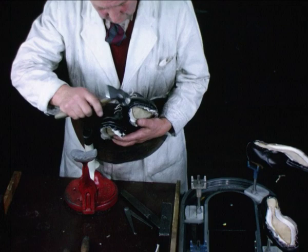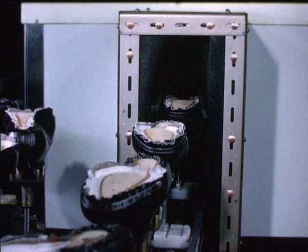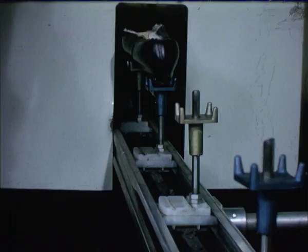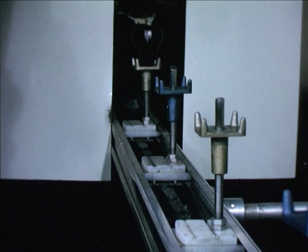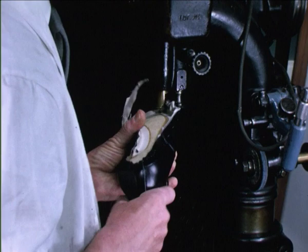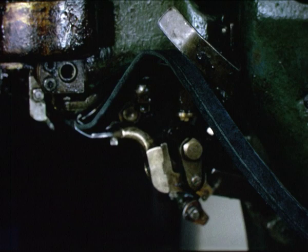The track then takes them through the heat setter, which dries out most of the moisture which has been put into the upper and sets it to shape. As they come out, the shape retention is equivalent to 4 days on the last, in 15 minutes. Any surplus upper material is trimmed off. The welts are sewn in. You can see the welt in the machine ready for sewing.